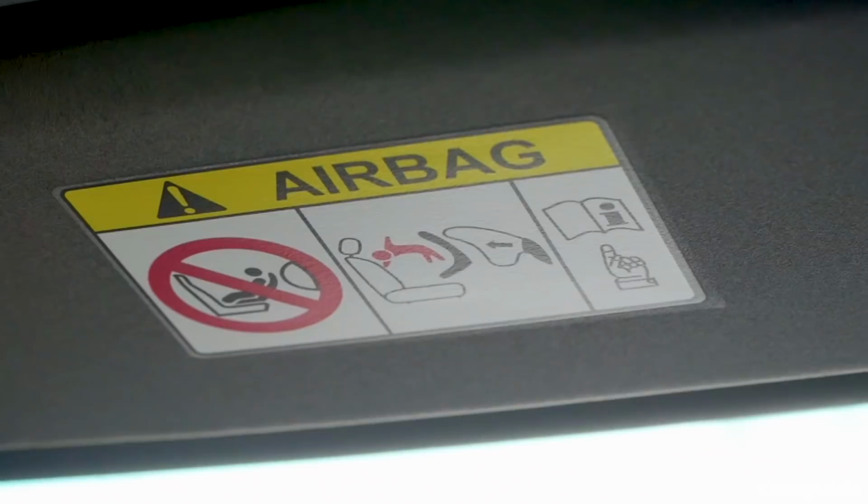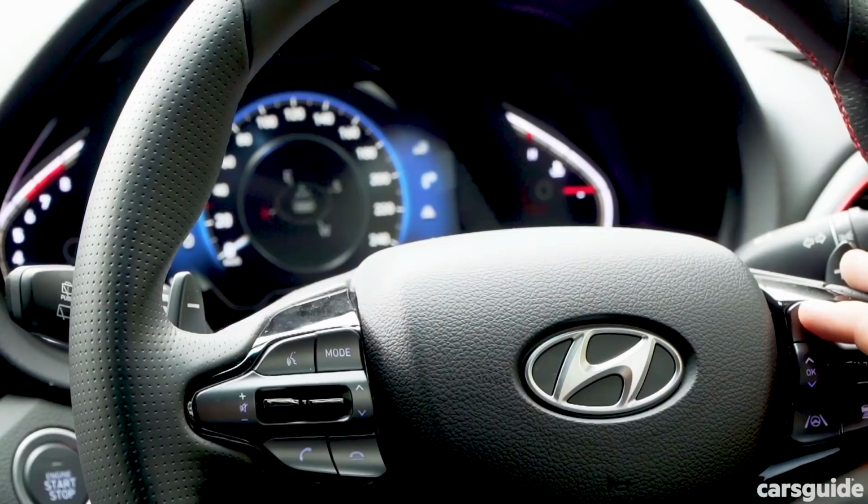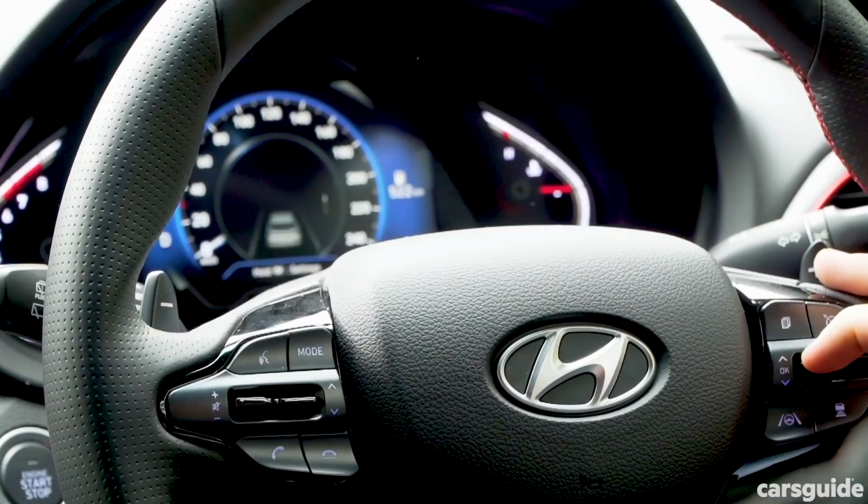You'll find 6 airbags, along with the usual braking and traction aids, before the tech steps up to active safety stuff, like AEB with pedestrian and cyclist detection, as well as junction detection, plus lane keep assist, lane following assist, and active cruise, and all of that's in the active model. The Elite trim then adds blind spot monitoring, rear cross traffic alert, and rear parking sensors.